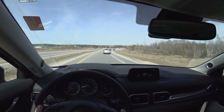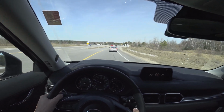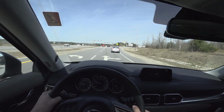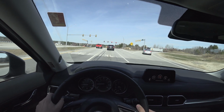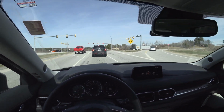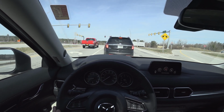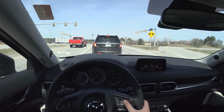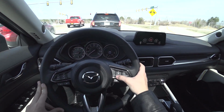Let's go ahead and take this car out onto the freeway. Eventually, once we get through traffic. See if I can use that guided cruise control again. So here's how you can set it right here, just with this button.